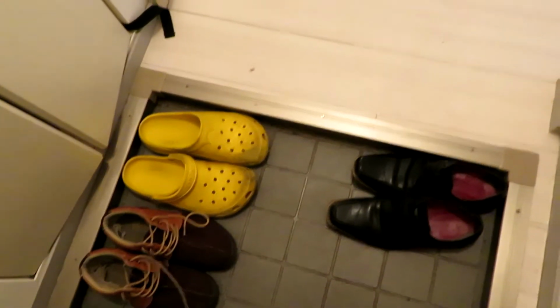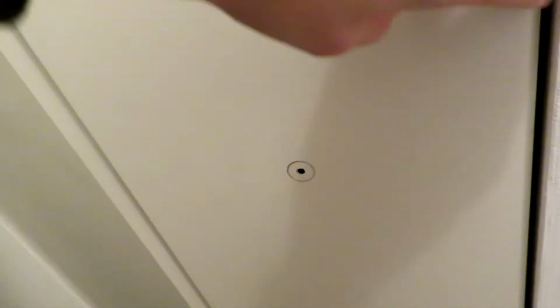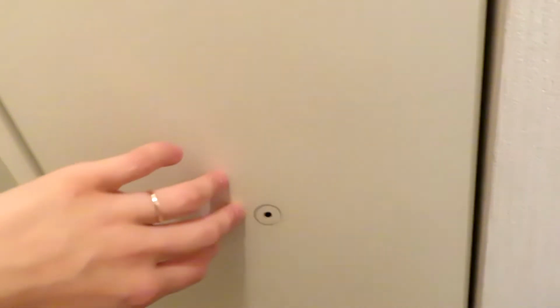So here we have some shoes, nothing special. Here we have a closet, of which the little nub fell down. So basically, this is broken, but it's very important for us to be able to open it because this bag over here is our emergency bag. I've been taught by a lot of Japanese people that you need to have an emergency bag in case of a big earthquake or tsunami or that kind of stuff. So this is a bag with bottles of water, towels, canned food, just the emergency stuff.